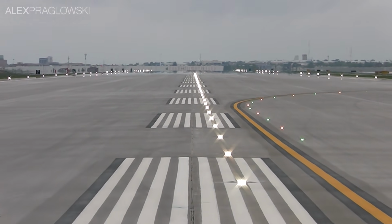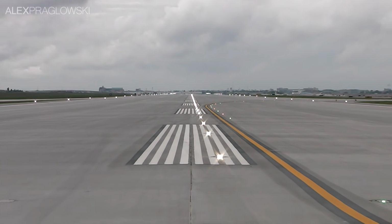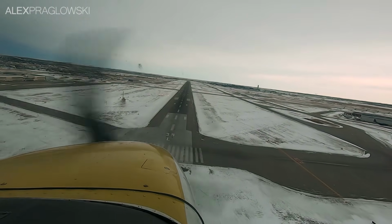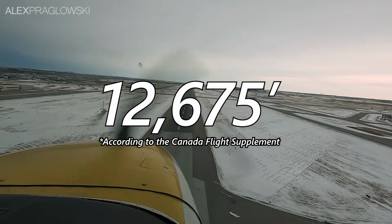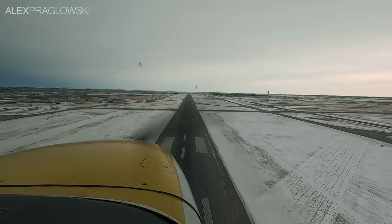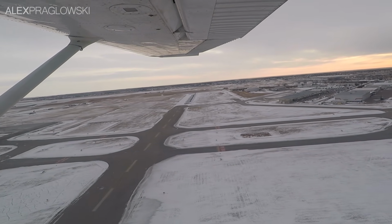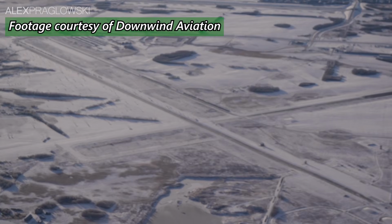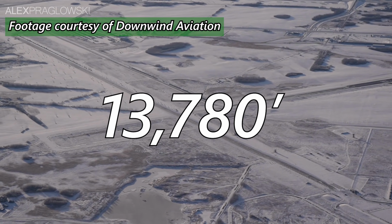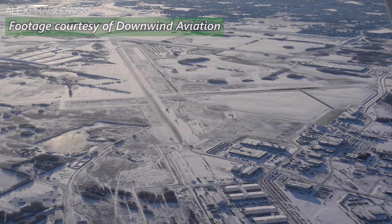So, with all that being said, where is Canada's second longest runway? Well, it's actually about 2 kilometers to the west. 17 right 35 left, Calgary's west parallel runway, has a length of 12,675 feet, or just shy of 4 kilometers, for exactly the same reasons. Until 17 left 35 right was built, it too held the title of Canada's longest runway. Previously though, RCAF Station Namao, now CFB Edmonton, had a 13,780 foot runway that's no longer in use. But that's a story for another time.